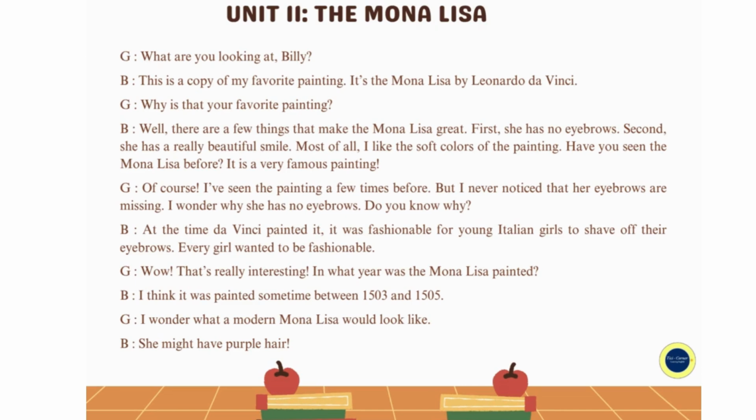Well, there are a few things that make the Mona Lisa great. First, she has no eyebrows. Second, she has a really beautiful smile. Most of all, I like the soft colors of the painting. Have you seen the Mona Lisa before? It is a very famous painting.